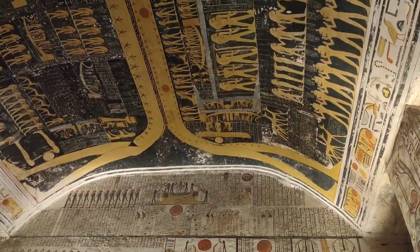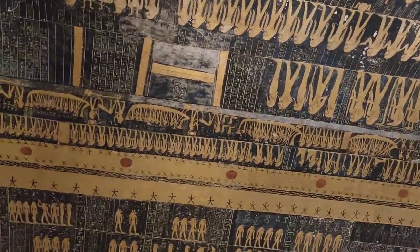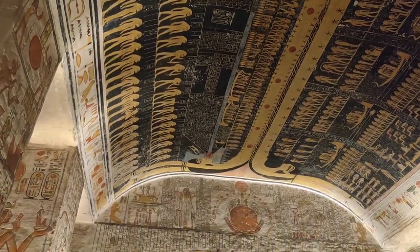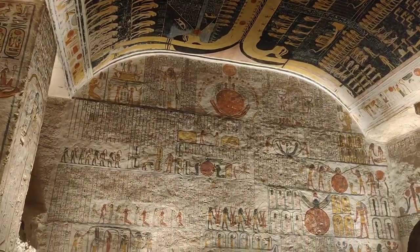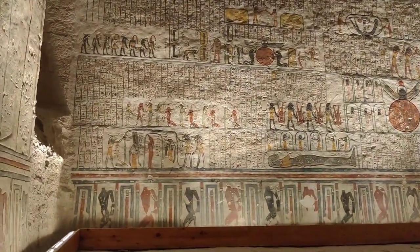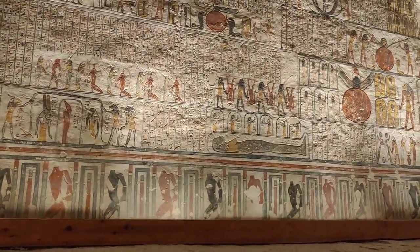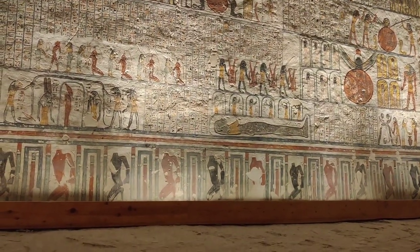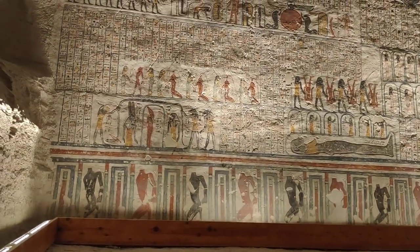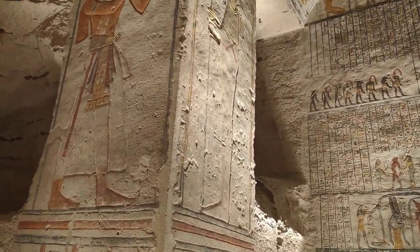So you can see down here in the burial chamber, it is extraordinarily beautiful and extraordinarily well preserved. The ceiling is stunning. Every surface is just absolutely beautiful. So everything that's in here was to help the king make it into and through the perils into the afterlife. So there are prayers and there are spells and there are whole texts to help him on his way.